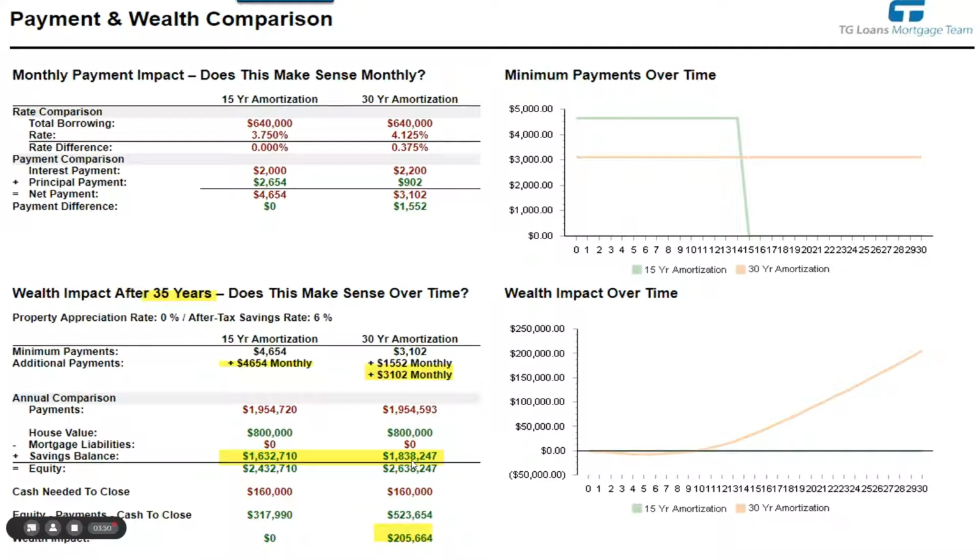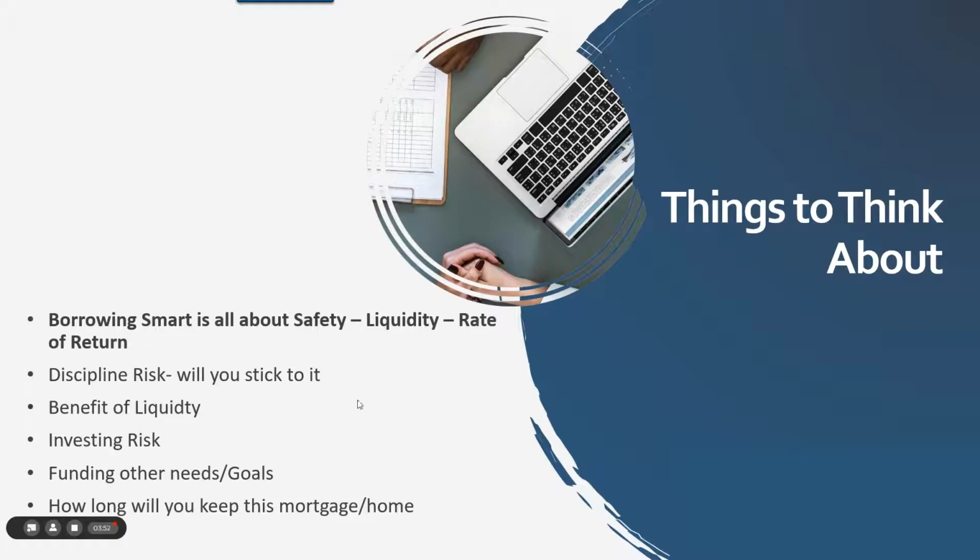That being said, there's still lots to think about. Things to consider: borrowing smart, we say, is always about safety, liquidity, and rate of return. Discipline risk is, will you stick to it? If you choose to not pay your mortgage more quickly, then you're putting money someplace else, which requires discipline. Can you stick to the plan? Can you put the money aside? Can you not touch it? Can you not blow it? So that's discipline risk.